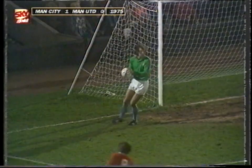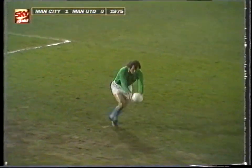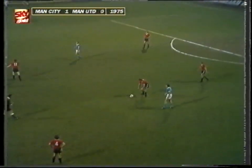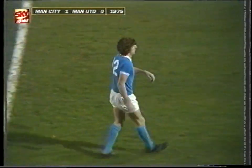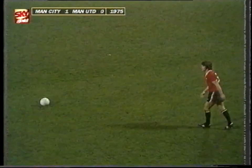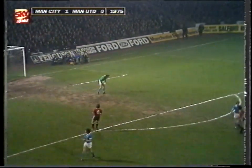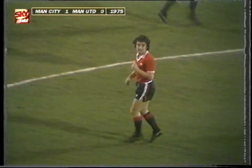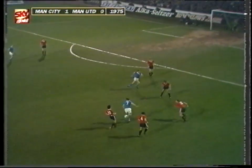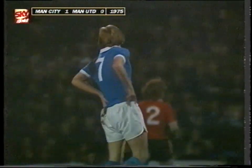All the way by McElroy and by David Watson. The foot was up, which was why that was given. Tommy Booth playing in place of Colin Bell in midfield, hasn't gone into defence. Nick on by Lou Macari. Mike Doyle. Barnes picked it up well in for the shooting chance. It just nudged off that by Houston, but good pace by Barnes.